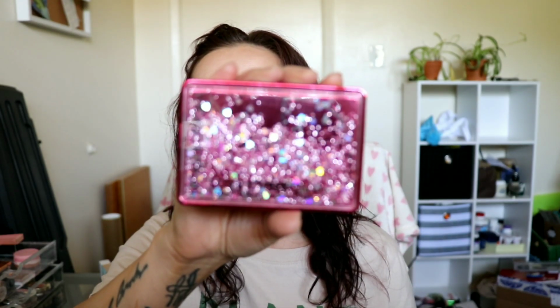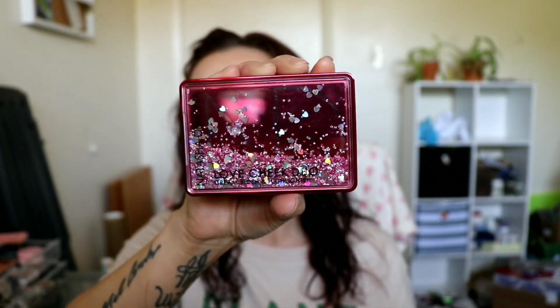The next thing is the Natasha Denona Love Cheek Duo Cream Blush and Highlighter little duo palette here.